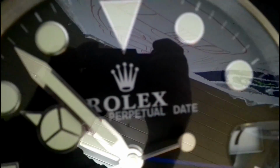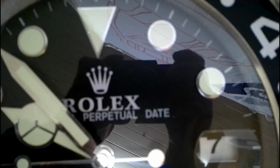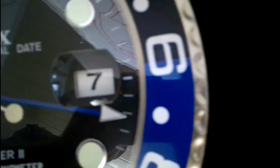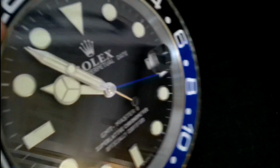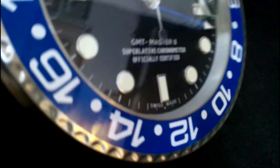comes with all the lettering. See if I can get it. And it comes with the Cyclops date thing. And then flip it over and just show you what it's got. It's all stainless steel. Pretty doggone cool if you ask me.